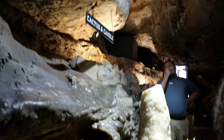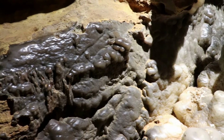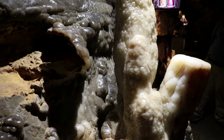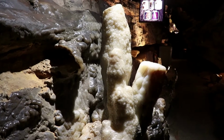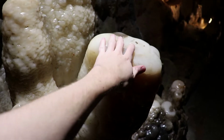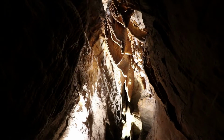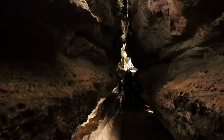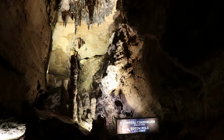This is the Cactus and Cradle, a formation which is already basically broken and dead. The oils on human skin are extremely disruptive to the growth of stalactites and stalagmites. As this is one of the most popular caves in the country, they let everyone touch this one to get it out of their system and hopefully not touch anything else. Although I'm not sure how frequently it's cleaned of the thousands of germs of people that touch it every week. There is the totem pole, a stalagmite, and the crystal chandelier, a stalactite grouping.